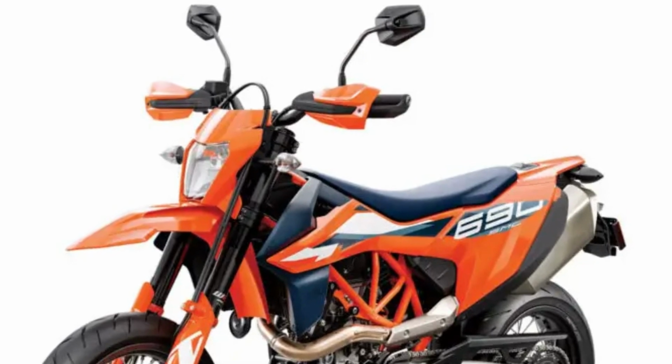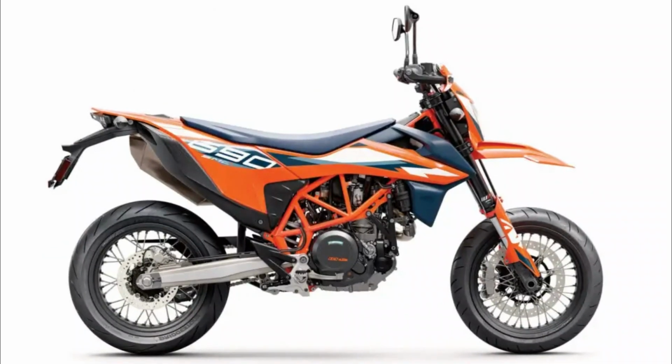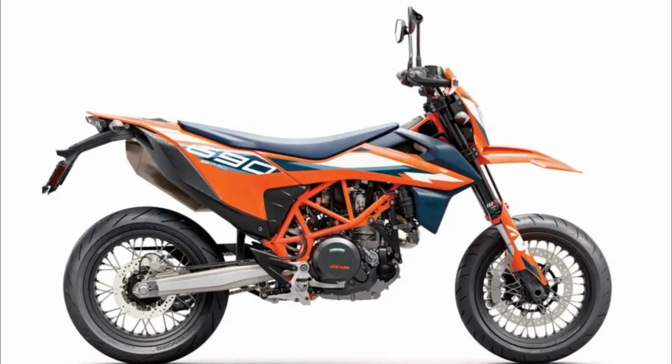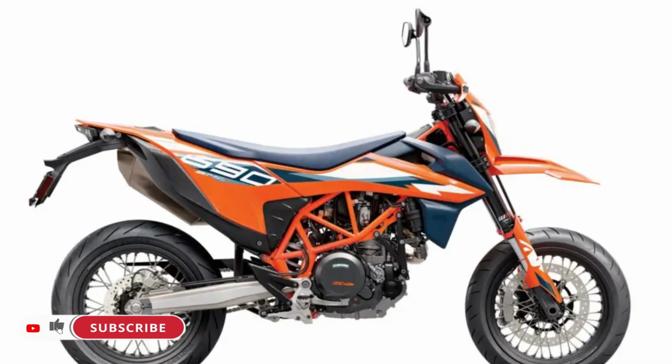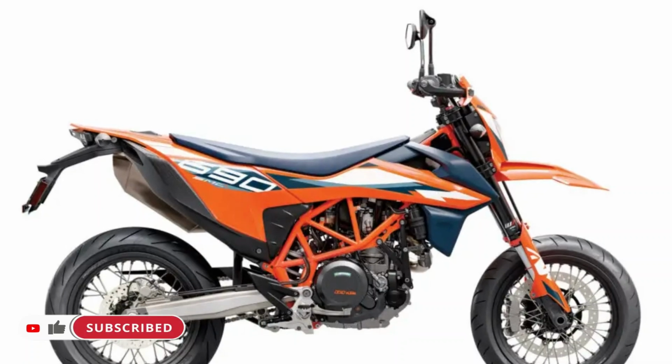The KTM 690 SMC R features a 3.6 gallon/13.5 liter fuel tank, which acts as a load-bearing part of the chassis, making it stiffer and giving the rider an optimal feel.